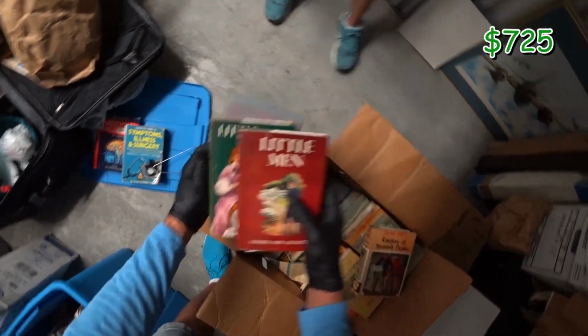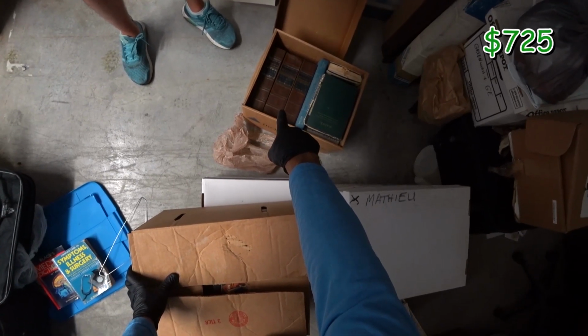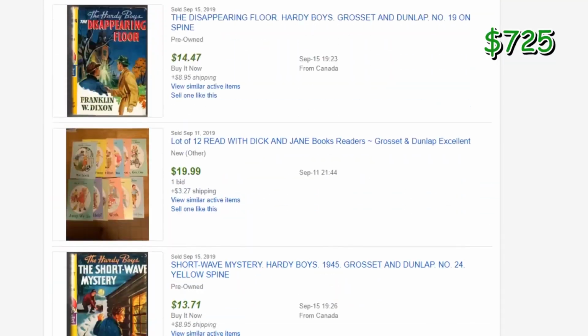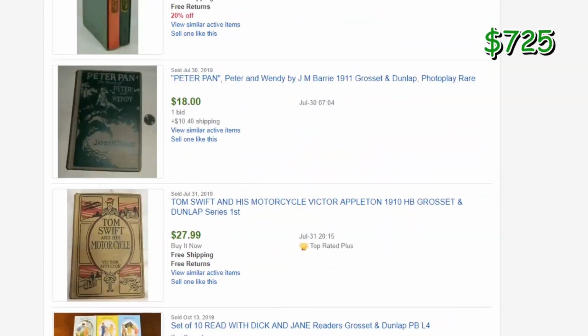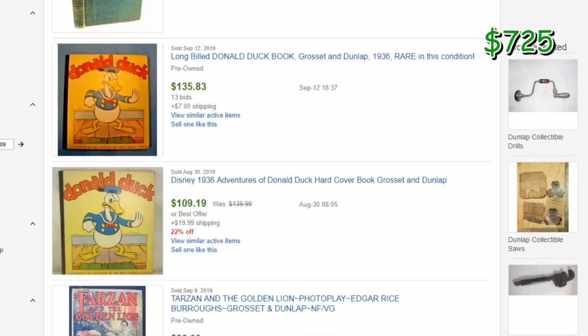Little Women. And it's also sad. Britannica. Grosvenor is a whole box. Grosvenor is an old, expensive American publishing house. They mostly print children's books, and you can buy them inexpensively. $1, $2, $5, $10. But they also have rare specimens that can cost up to $100. Here, let's say like this Donald Duck book. It was sold at auction for $135. Therefore, if there's nothing special in the box, then the box will be sold for at least $50.